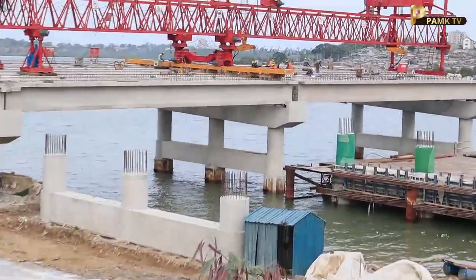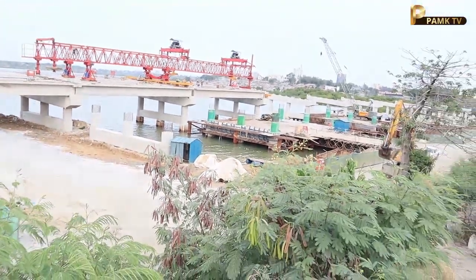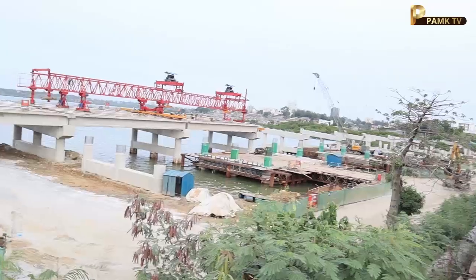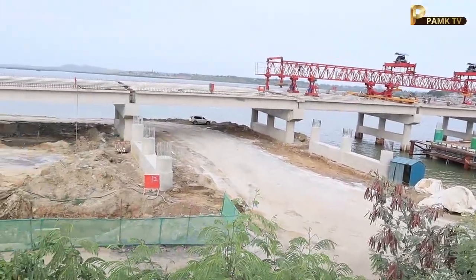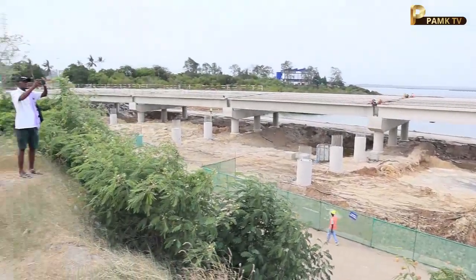I'm happy because all this is going to reduce traffic along this area. As you can see, at the moment we have so much traffic because this is one road under construction, so guys going to town and guys coming from town are all using one road. But the moment this bridge is complete, we are going to have two roads, an express one. When going to town, you have your lane, and when leaving Mombasa Island, you also have your lane.